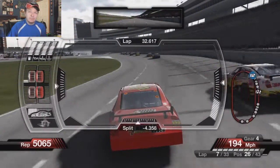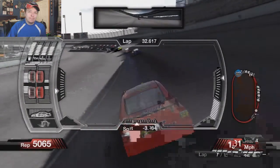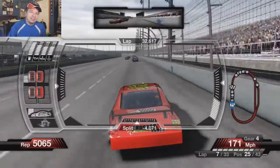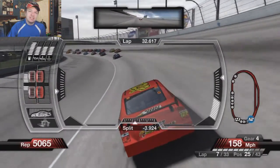Couple laps later, we finally caught Biffle. We just absolutely blew by him like he's standing still. But I was looking at the interval and everything, and it's been about the same. It's ranging from about 4.1 to 3.8 seconds. It just keeps fluctuating right around that range. So it's good to know, at least for now, we have pretty much leader pace speed, I guess.